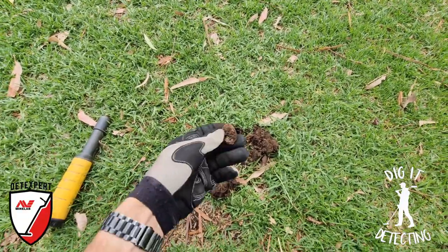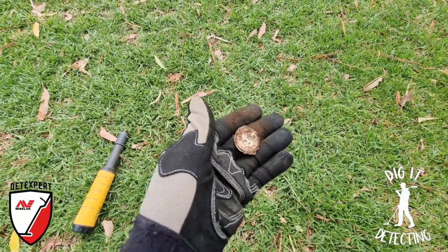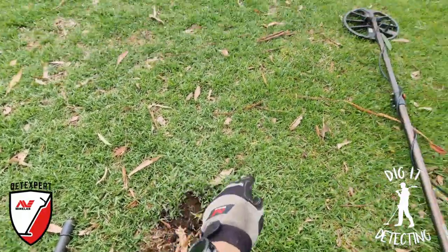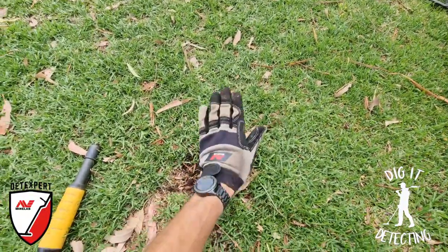Let's have a look. Oh, we were tricked with a bottle top and not a $2 coin at all. Never mind. We are hunting the coins though today. So we'll see if we can hit on a few. And I'm sure we will, especially out on that oval. So let's keep going and we'll see what we can find today.